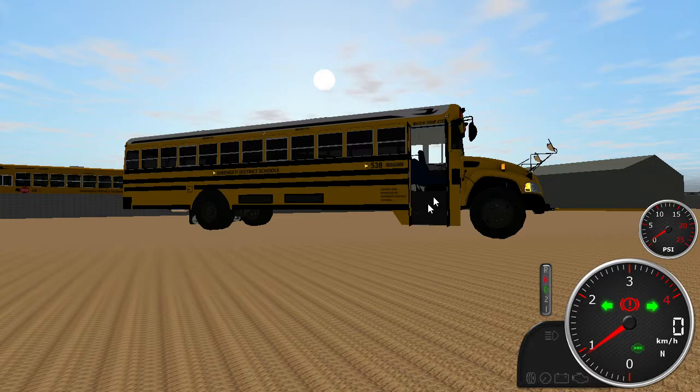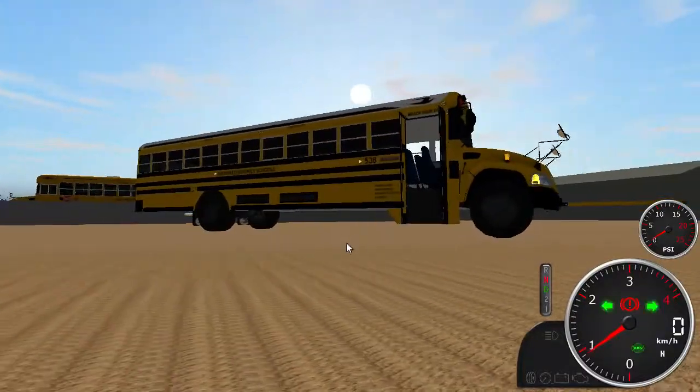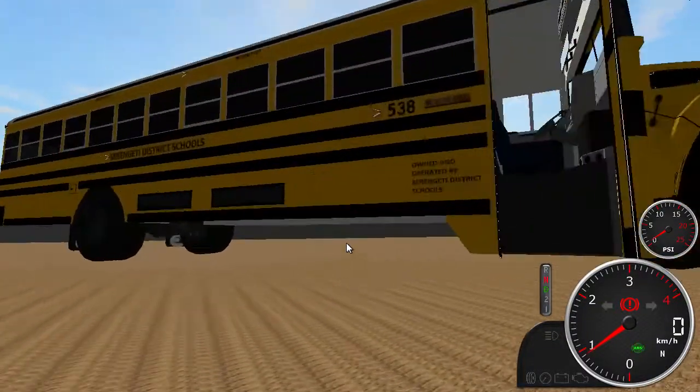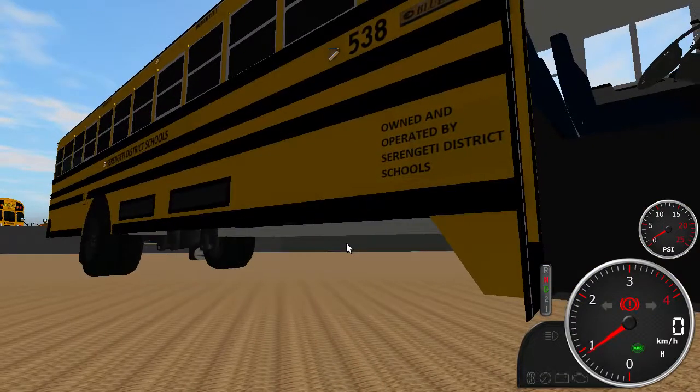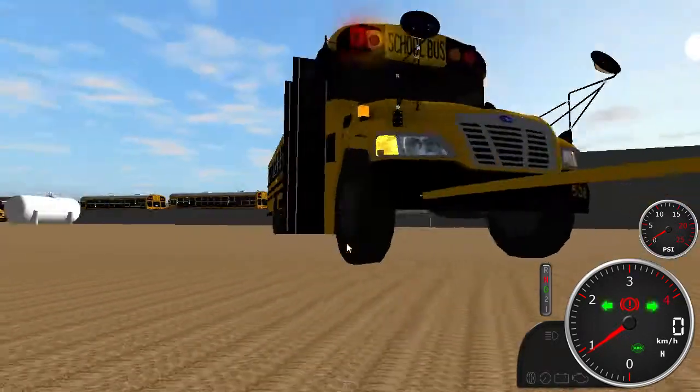Round cat eye mirrors. And it is also owned and operated by Serengeti District Schools. And this does not feature an air door, it features just a regular door.